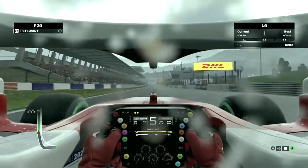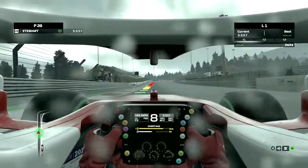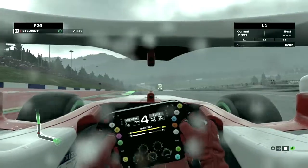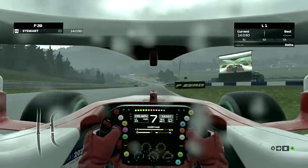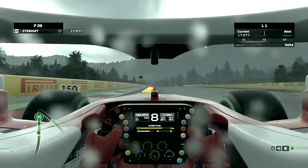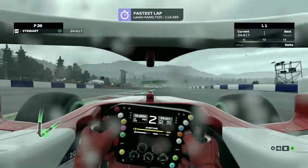Now we are on the intermediates, but it is pretty damn wet out here. There's not much grip at all. As I say, I've done no practice in the wet whatsoever. This is my first wet lap around this track. I'm not set up for the wet at all. I'm set up for, it should be a dry race. There's no forecast of rain for the race, so hopefully my setup will work well there.